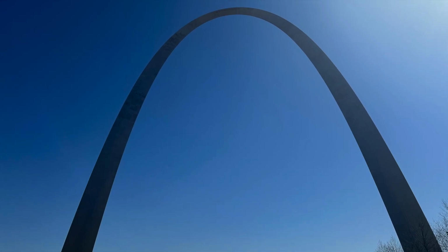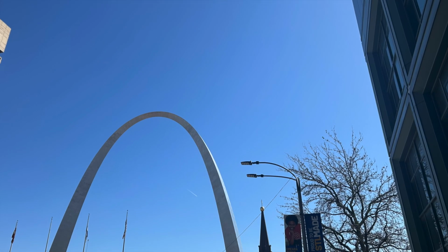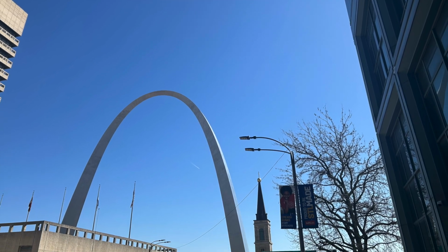We've seen a lot in St. Louis, but we can't leave without seeing the nation's smallest national park. Come along with us to the St. Louis Arch.